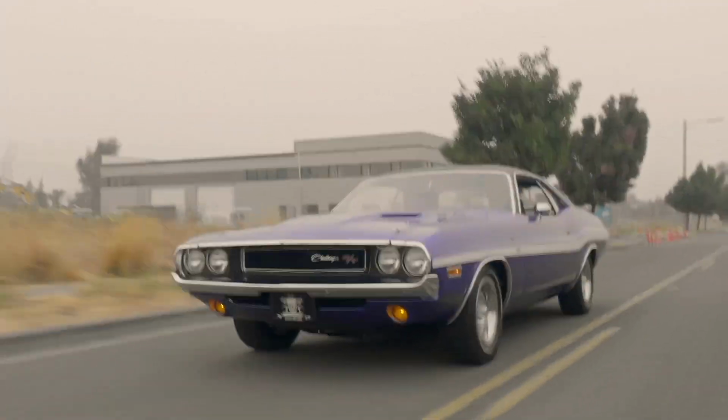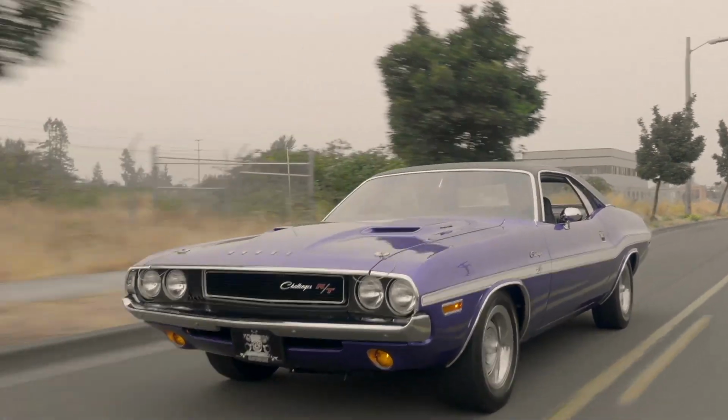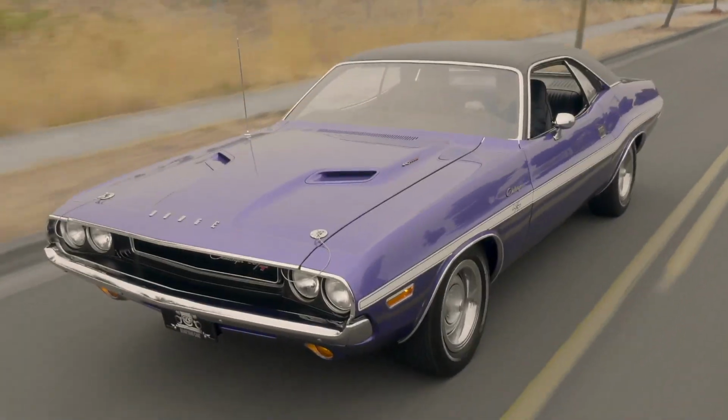In the world of collectible cars, Mopar sets the standard. These cars are the best looking, the most collectible, and the fastest and funnest to drive. This is Motorvatin.